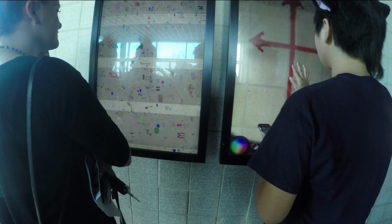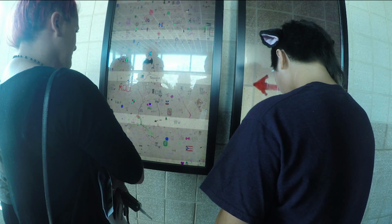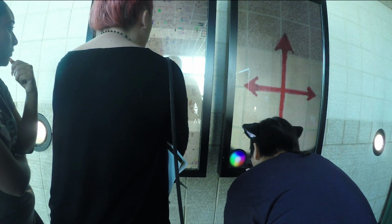these two kind of alternate back and forth. So you can tap on that black square and take it to anywhere you want to go on the wall. And then you can paint with whatever color you want.